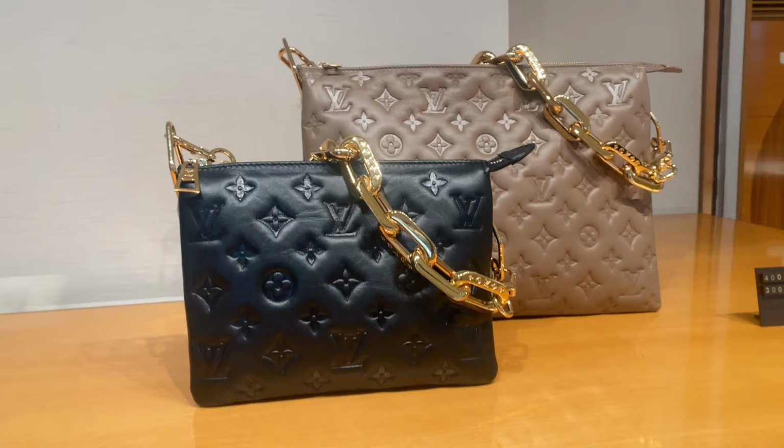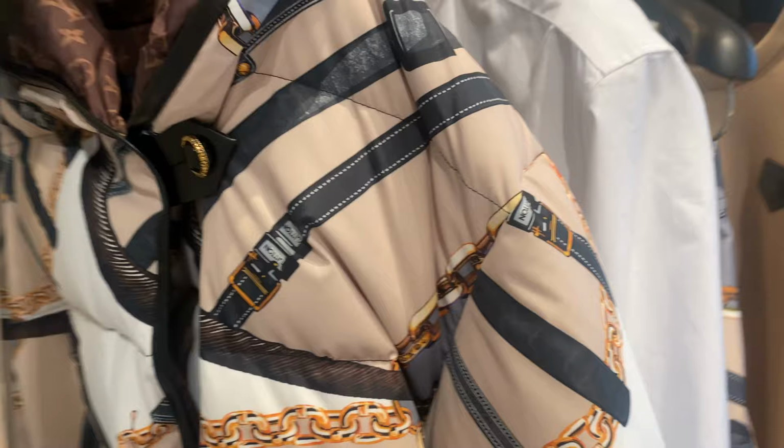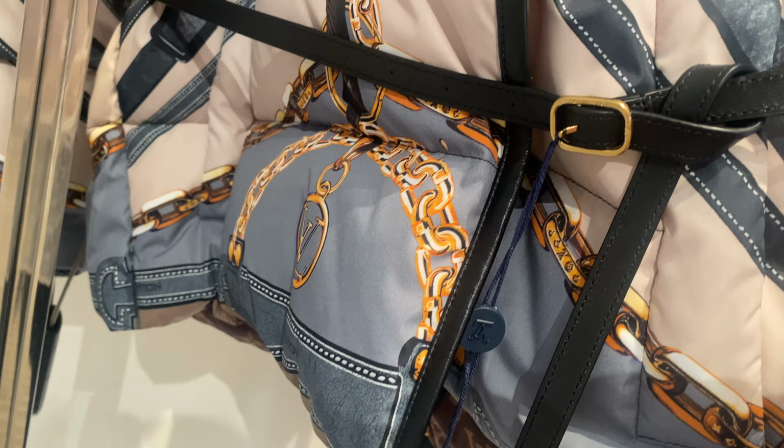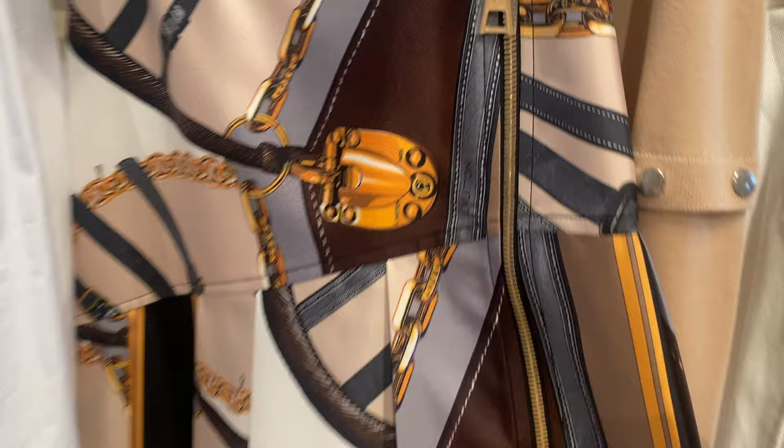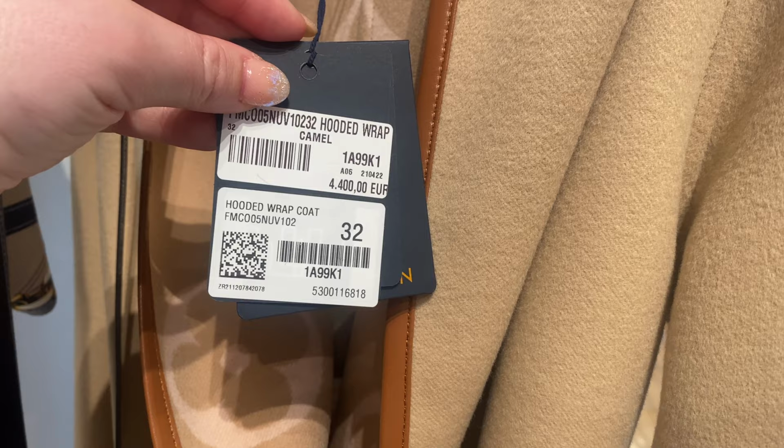Gorgeous. Look at this puffer over here. I love the little belt detail. That is my favorite part. It's a little chain. And then they also have it in a midi skirt. Gorgeous. Again, I love the detail. Beautiful button detail. They also have a shirt version. They have this poncho that they keep reintroducing season after season. And 4,400 euros. Really beautiful.